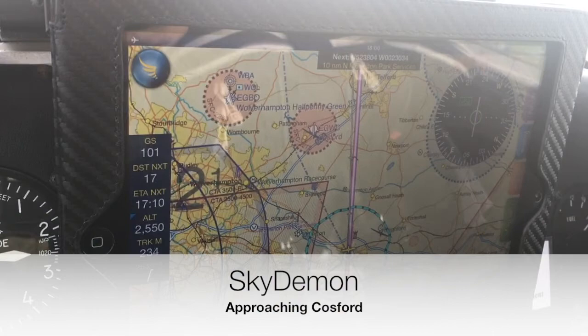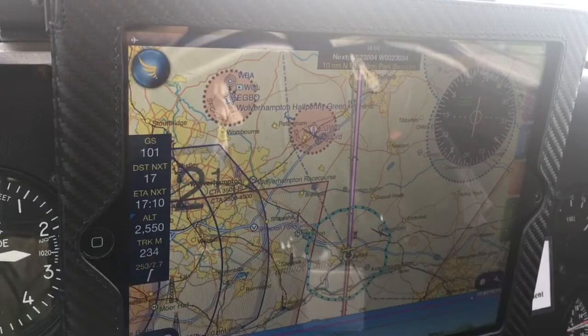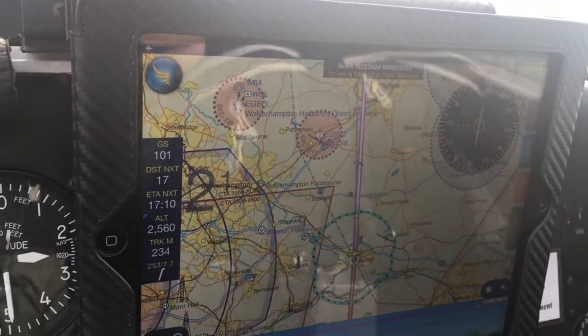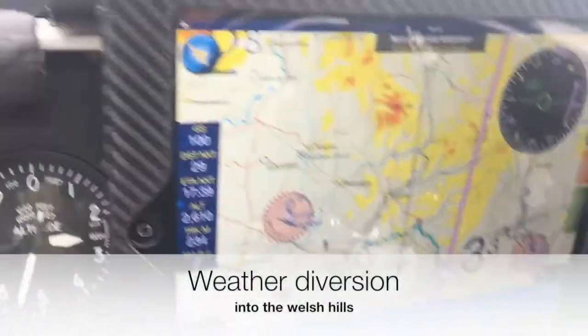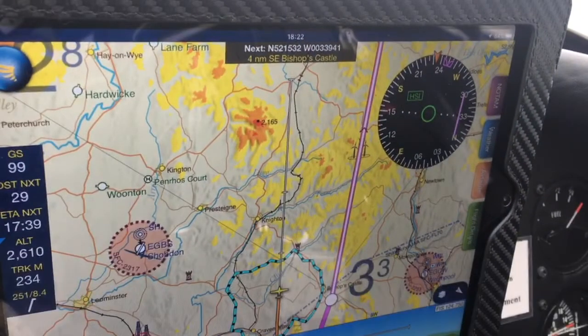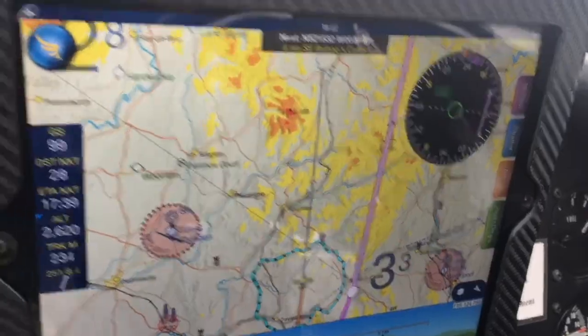Here's SKYDEMON showing our track and that we're just to the east of Cosford, and the HSI showing where we're going. By now we're over the Welsh Hills and the weather started to deteriorate to the north of us. As you can see from SKYDEMON, we've headed south of track and we're now looking for the lower ground north of Shobden. Where we are is being shown quite clearly on both the HSI and the magenta line.